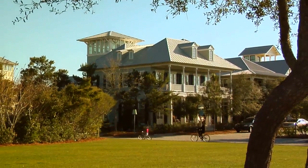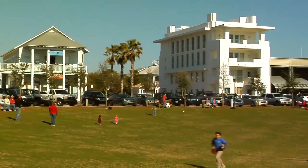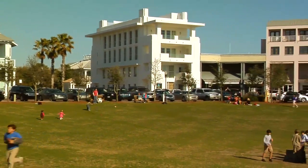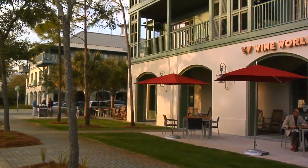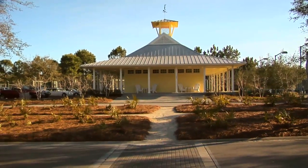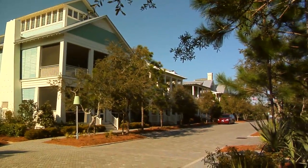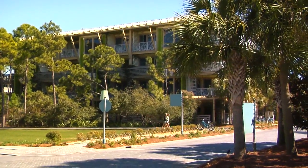You'll see pedestrians, you'll see bicyclists kind of wandering their way through Watercolor, maybe heading over to Seaside to window shop, maybe on their way to grab a glass of wine at Wine World, maybe on their way to play tennis over at the beautiful tennis center that Watercolor has. I think it's really important when selling high-end real estate that you understand amenities and the lifestyle that a particular community might represent.